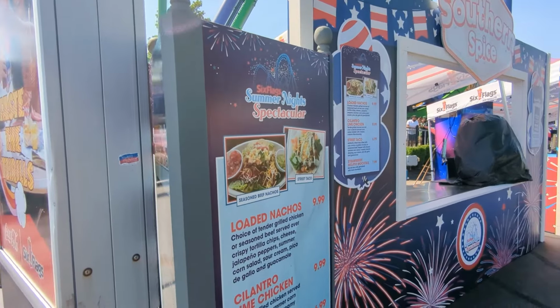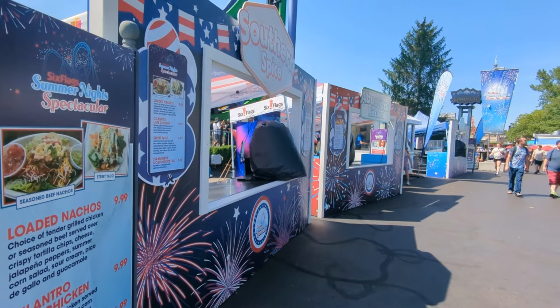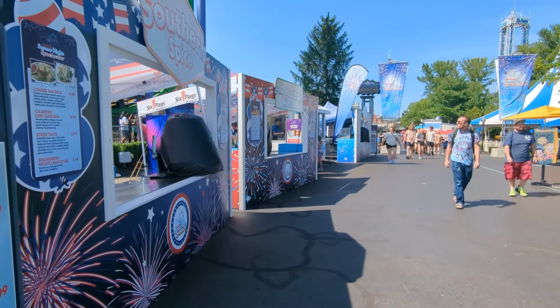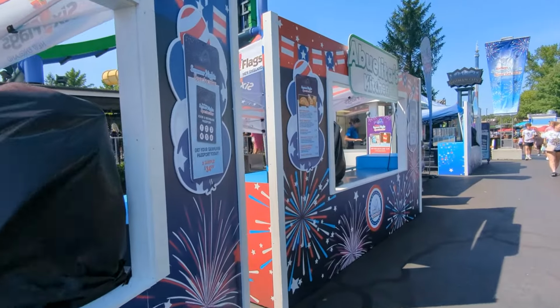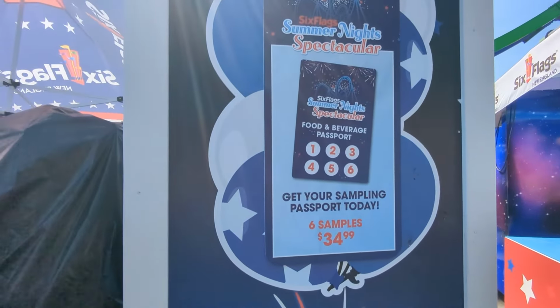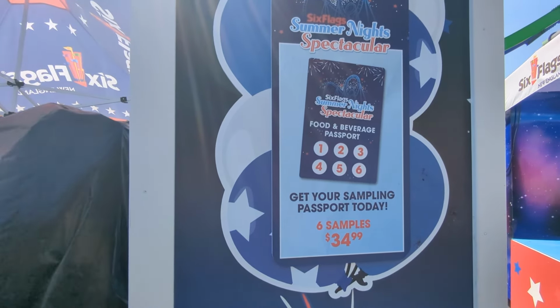Nine times in the summer here, they do have an Epcot booth style, on a much smaller scale, spectacular called Summer Night Spectacular, with some food and beverage items to try out. You can get this kind of punch card, if you want to call it that, the passport. For $35, you get 6 samples. Probably not the worst deal at the park.